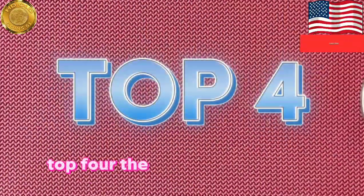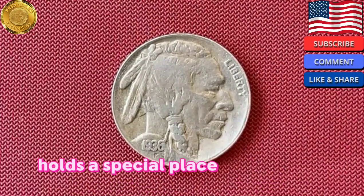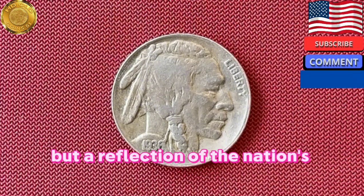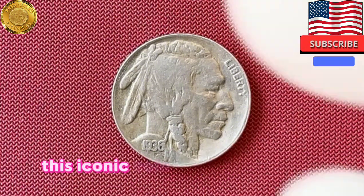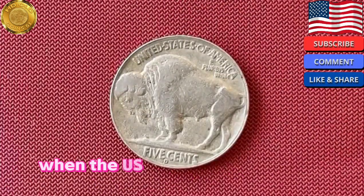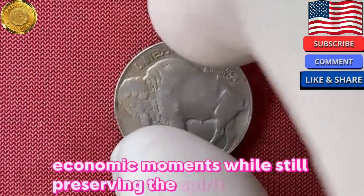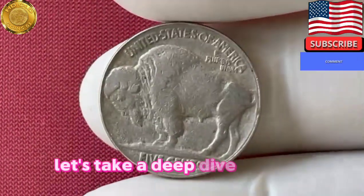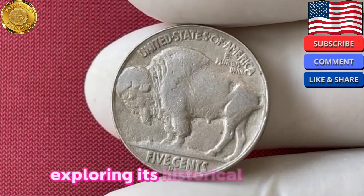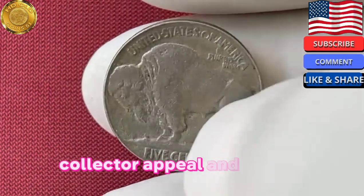Top 4. The 1936 Buffalo nickel, with its distinctive mint mark, holds a special place in American coinage, representing not just a piece of currency but a reflection of the nation's history during the Great Depression. This iconic coin, with its beautiful design and intricate details, connects us to a time when the U.S. was navigating some of its most challenging economic moments while still preserving the spirit of its past. Let's take a deep dive into the fascinating story of the 1936 Buffalo nickel, exploring its historical context, design elements, minting details, collector appeal, and lasting value.